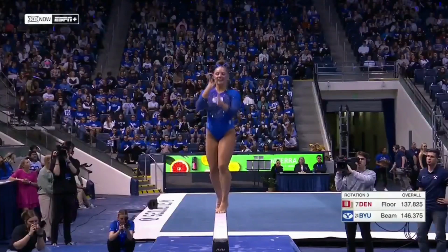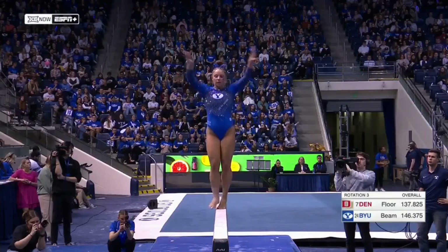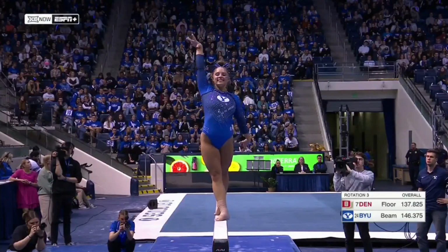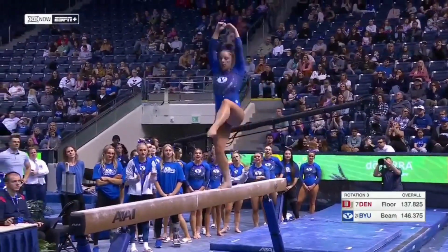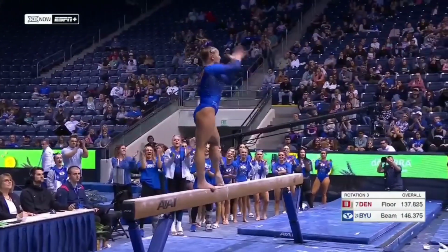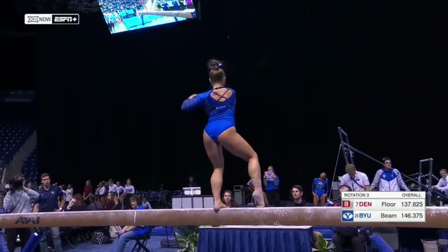Again, very nice shaping from Bryn. She looks so confident up there, just really at home. I think it's fun when we get to see the gymnast kind of smiling up there on the beam. It's a very stressful event for most gymnasts, but a couple of these athletes just really seem to thrive up there.